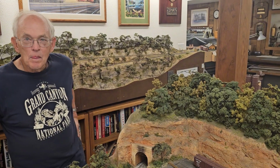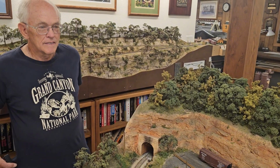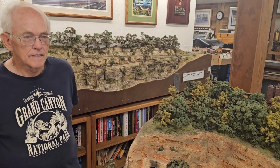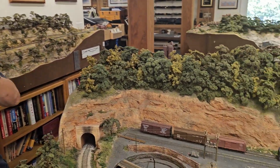Don't ask me why. So, was this the beginning of the layout that you built here, or was this later when you started this section? This is probably the oldest section of the railroad right here. Down in here.